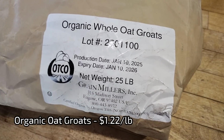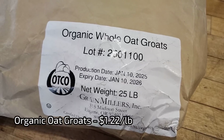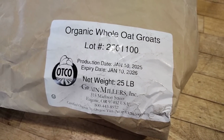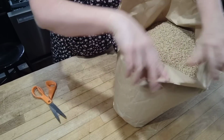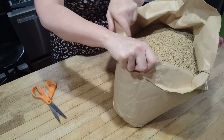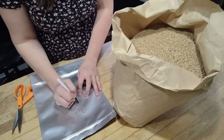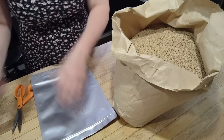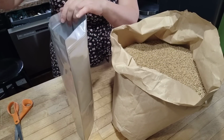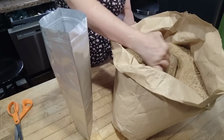The next item in this order was a big 25-pound bag of organic whole oat groats. If you're unfamiliar with what oat groats are, they are the actual seed that you get from the oat plant that you would roll out to get something like your old-fashioned or your rolled oats. A steel cut oat is like this oat groat that's kind of broken down into smaller pieces, and it takes a little longer to cook that way.